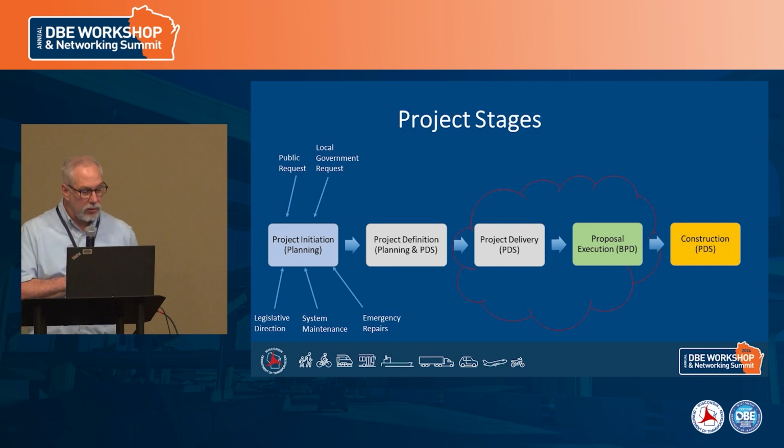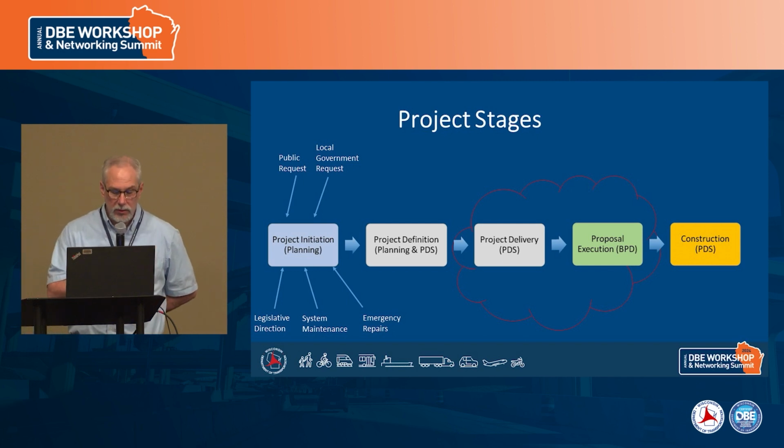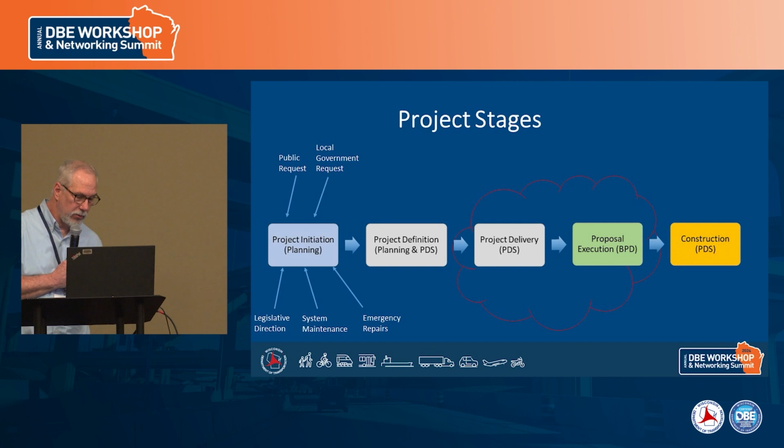And so here's a picture of our project stages. So the first two boxes are showing the planning effort. Again, this is where the project is initiated. And then the second box would be project definition. And that would be under planning with our final scope team. And here they would be doing the initial data gathering and developing the scope and creating 30% plans. And then once we have 30% plans, there's a final scope certification process that gets signed off on, and it gets sent to the design section then to do preliminary and final design.